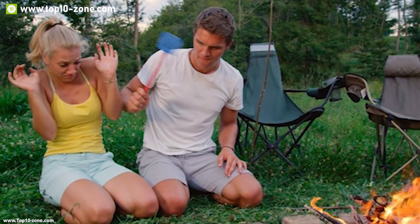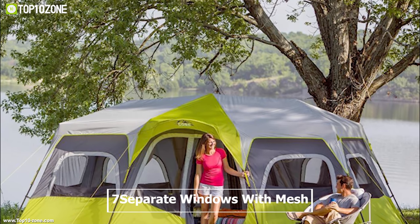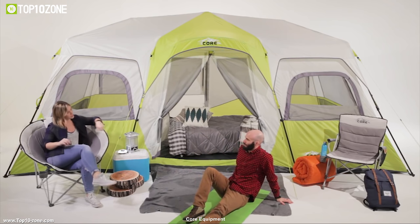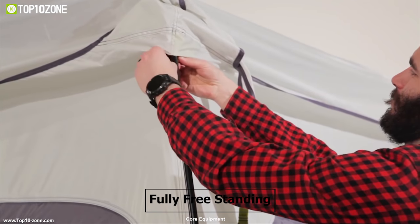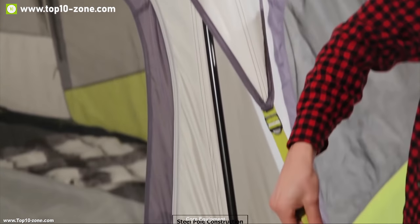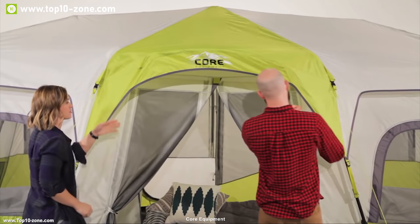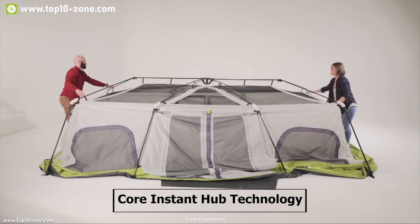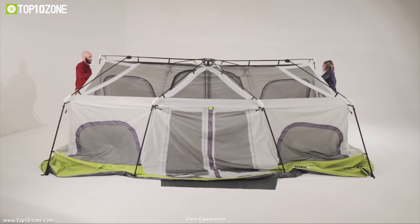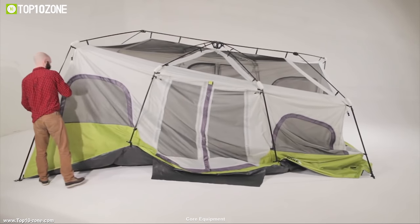Annoying bugs can be a great problem outdoors. That's why this tent comes with 7 separate windows with mesh, which allows fresh air to enter the tent while keeping the bugs out. This tent is fully freestanding, allowing you to pitch it on any terrain easily. Combined with its steel pole construction, this tent offers total protection in any weather condition. It comes with Core Instant Hub technology and pre-attached poles, which allows you to spend more time in nature while it takes less time to set up the tent.